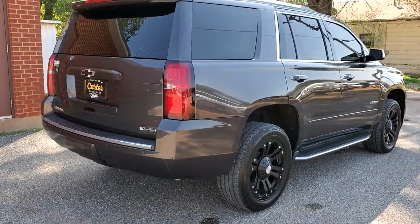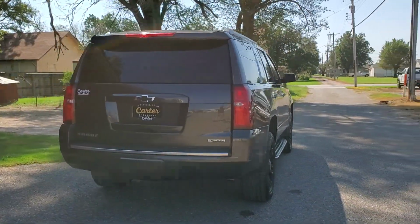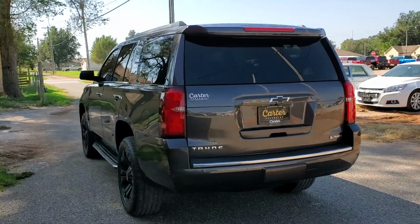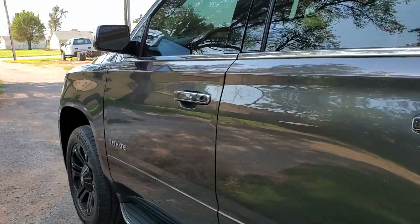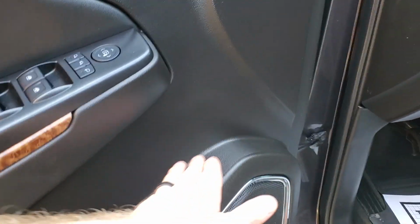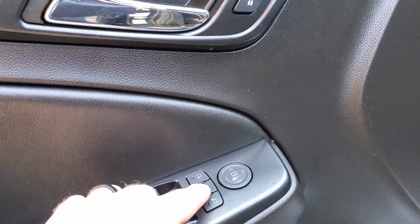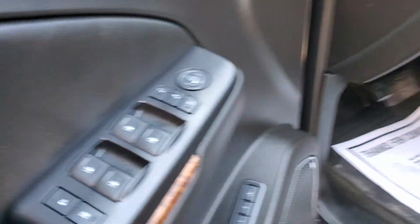It's got the black bow ties. Already has the window tint. See the parking sensors. BOSE audio, driver memory seat package, which will tie in your driver's seat, side mirrors, pedals, and steering column. Got the power folding side mirrors, power windows, locks, all that good stuff, child locks.